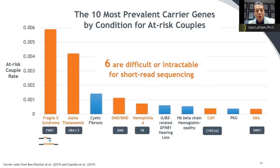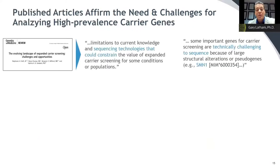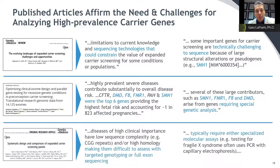For example, FMR1 is plagued by GC-rich repeat expansions. HBA1 and 2, DMD, CYP21A2, and SMN1 are beset by problematic CNVs. And several of these genes, including factor 8, have other complex structural variants or paralogs or pseudogenes that can map to multiple genomic regions. The problems that I'm describing here aren't new.